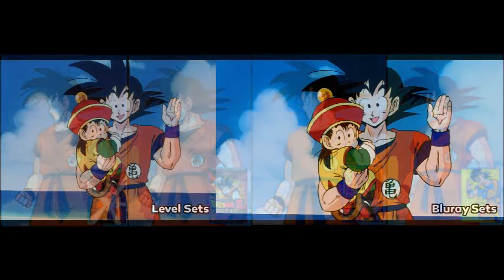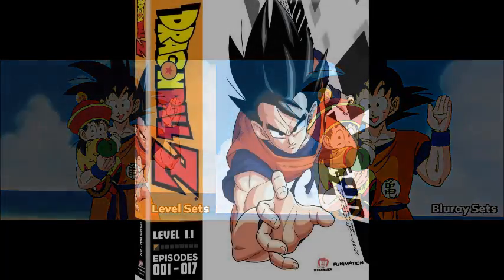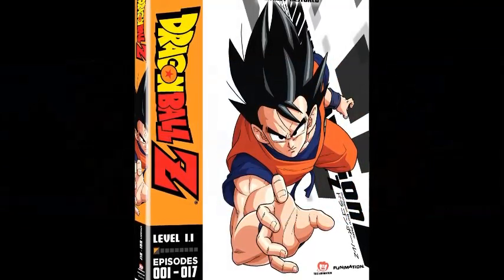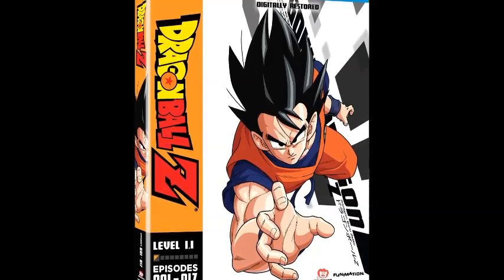The second best way to watch it is by picking up the Funimation level sets. But there's one problem. The only level sets they came out with were for the first story arc, episodes 1 through 34. It doesn't even have the last Vegeta Saga episode. So those were some fantastic releases.